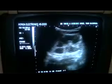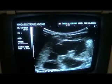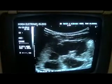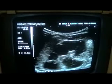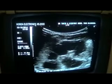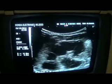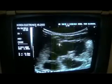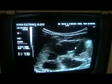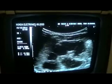You can see from here that all the calyces are dilated. These are all dilated calyces, massive dilation of all the calyces. This is the renal pelvis measuring approximately 15 millimeters, and this area is representative of the proximal ureter, which measures 3.2 millimeters. The cortex has thinned out, and these bright linear structures are representative of what is called the dipping sign of massive hydronephrosis. This is the spleen of the baby.